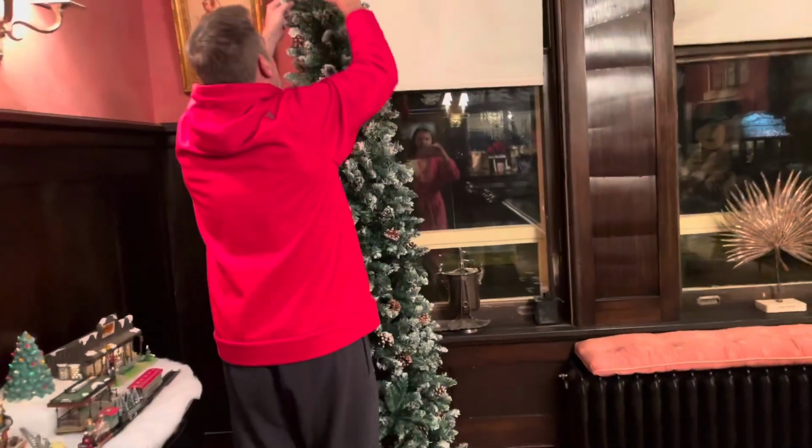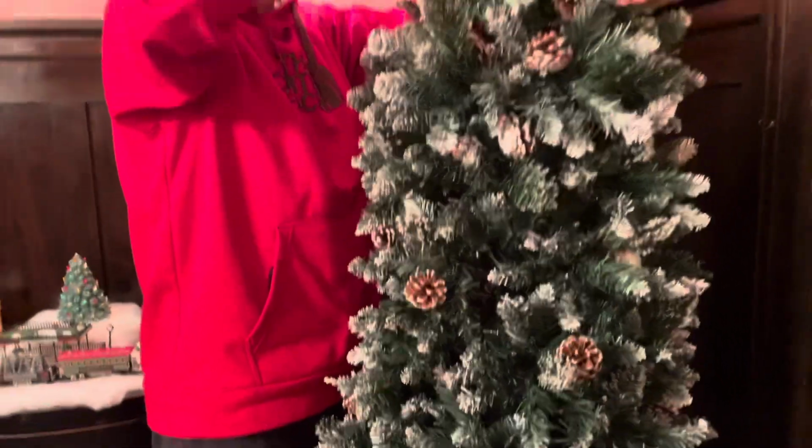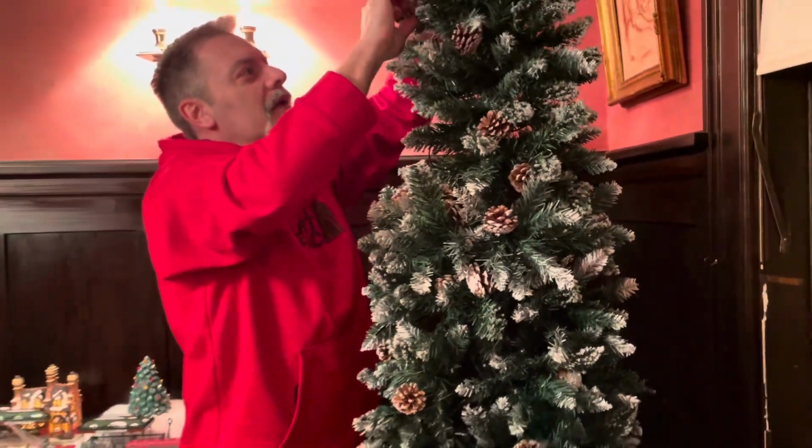Is that different from the one? I kind of like it. So we've got just a little bit of the white. Yeah, these are all different kinds of trees. Okay, and then some pine cones, no two that are alike.